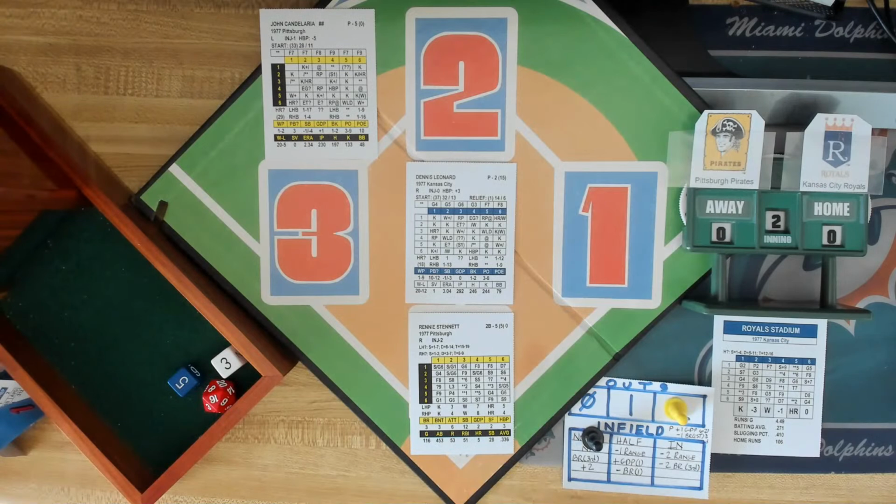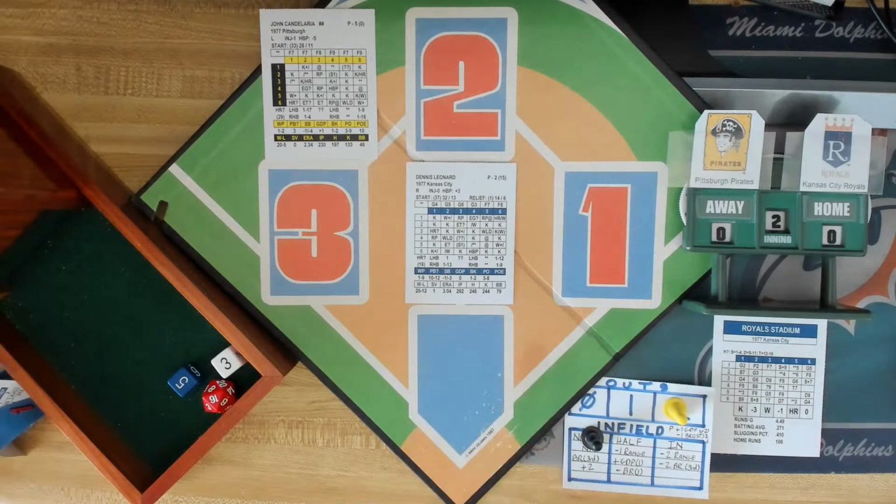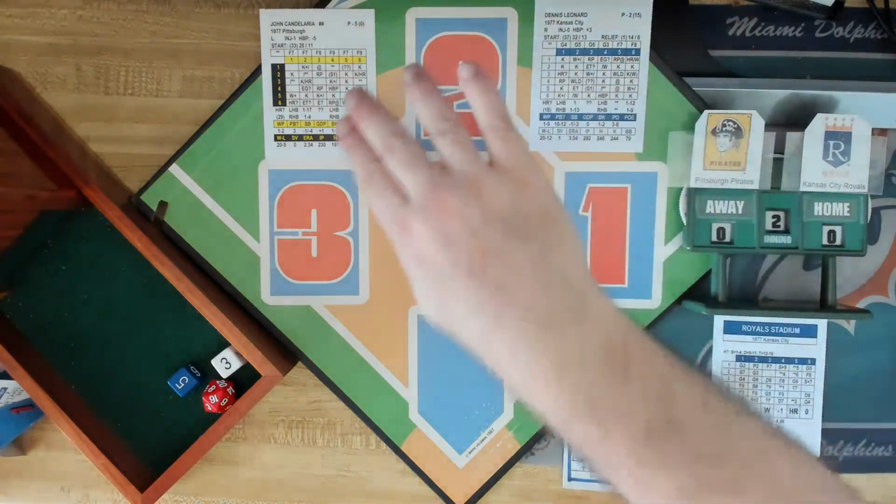Stinnett will swing a 5-3, hits a hit to left field. That is a 16 on the die, and against a right-hander, that is just going to be a fly out to left. And it's a 1-2-3 inning for Dennis Leonard. And it remains no scores. We go to the bottom of the second.